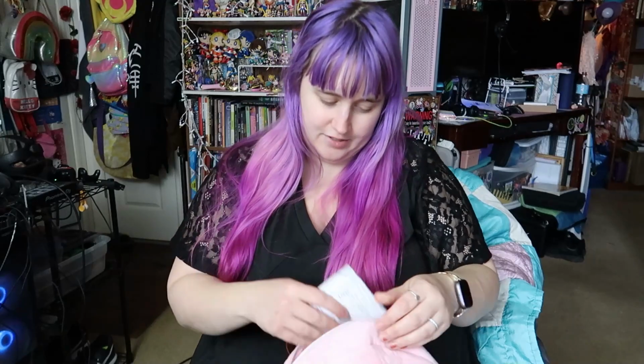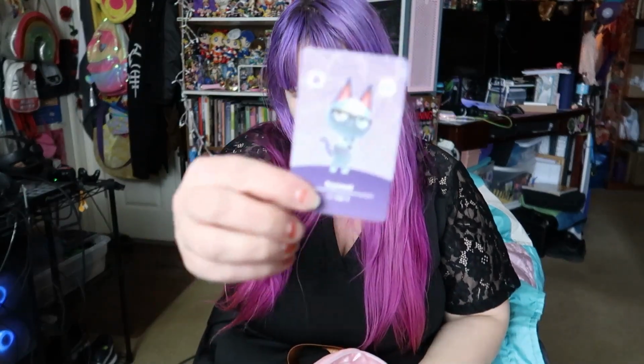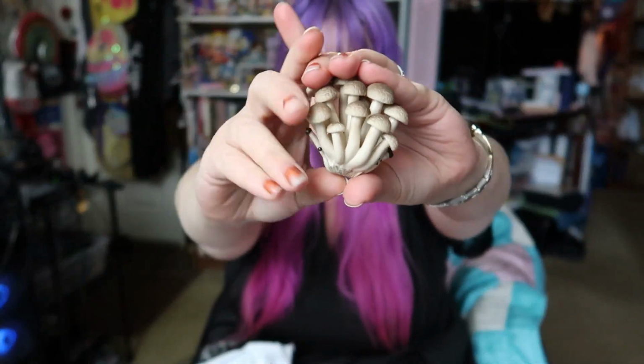Yep, these are just blotting papers for the oily head during the day. I got an Animal Crossing, one of those cards. I forgot what they're called. My brain's not working. I got these cute little mushrooms. I want to turn them into magnets. Enoki. Honey.